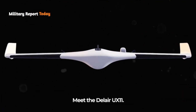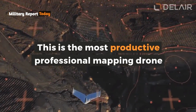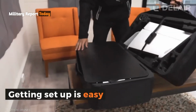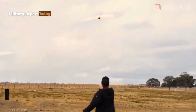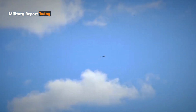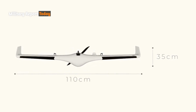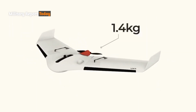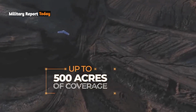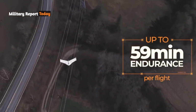For the Delair UX-11 variant, this drone is a fixed-wing professional mapping drone that offers significant productivity improvements. And setting it up is very easy, it is easy to fly and generates high-quality aerial data. This UX-11 has a wingspan of 110 centimeters, a length of 75 centimeters, and a total weight of 1.4 kilograms. This drone is capable of flying at an altitude of 120 meters and has an endurance of up to 59 minutes per flight.